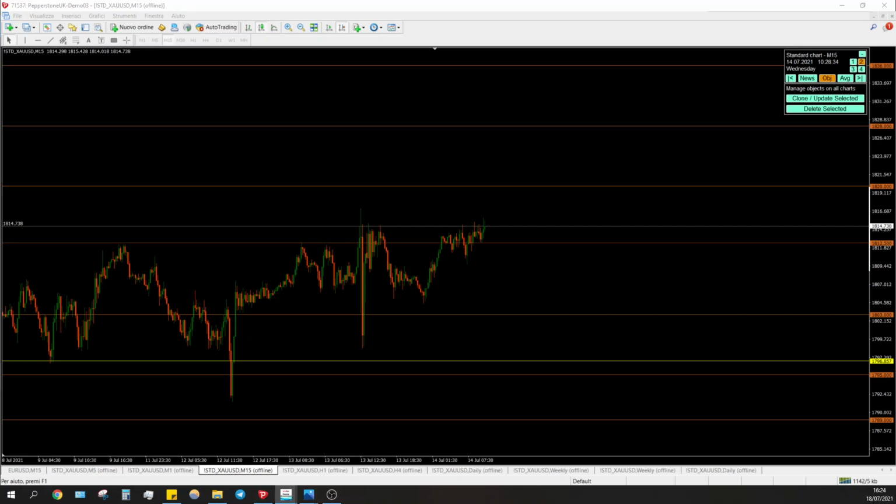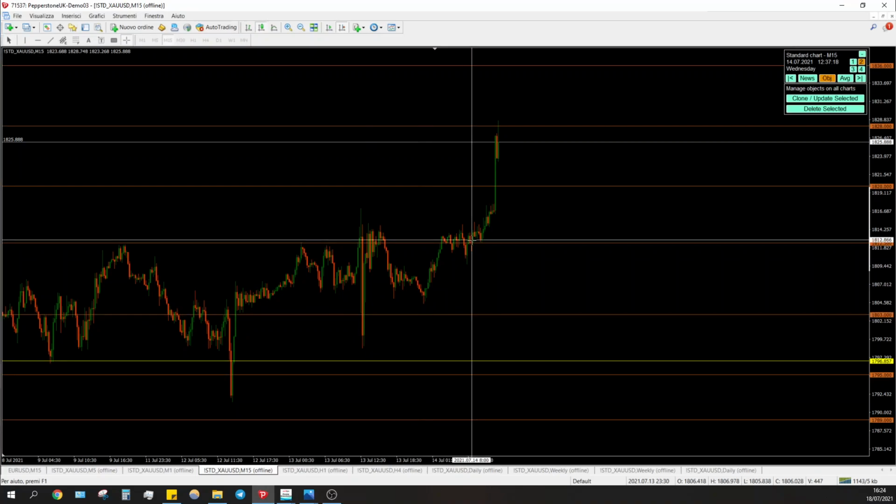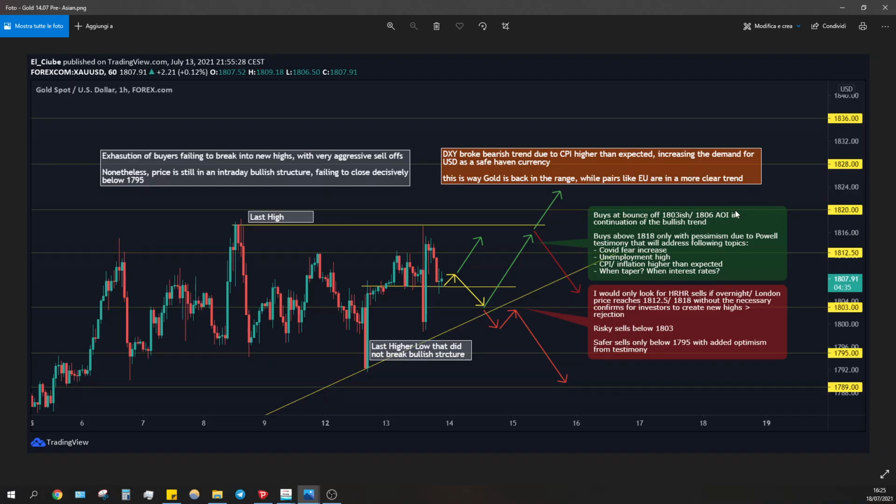Okay, it's indeed breaking. We see price is in a bullish trend. It's playing around the key level, failing to break below, making higher lows and higher highs, and then impulsive buys above 1812. Here, buys on a bounce off 1803, 1806, and of course buys above 1812. Be mindful always that if the price is not able to break above, as you can see, it is higher risk, higher reward sells if price reaches these levels without the necessary confirms and gets rejected.